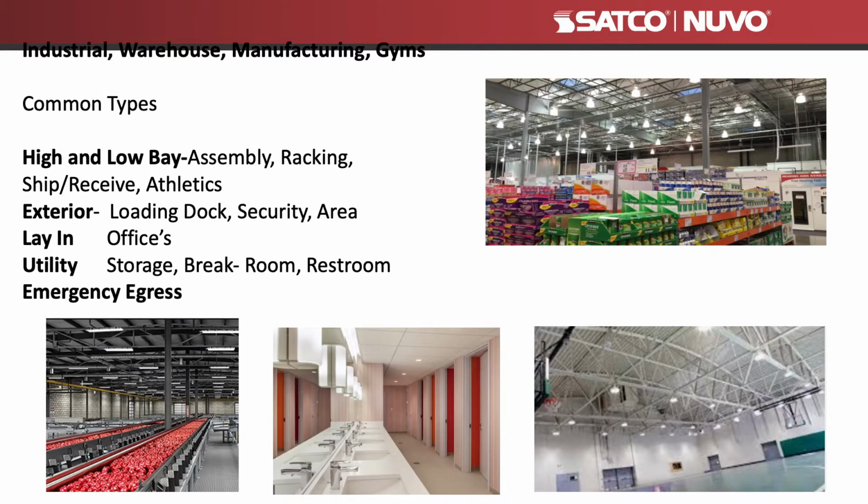So for industrial applications, warehouses, manufacturing, and as I said before, gyms, what are the most common types of fixtures? Well, for all those applications of assembly, racking, shipping and receiving, and athletics, high and or low bay fixtures are the common fixture. Why? Because they provide a lot of lumens, which you need in order to get the correct foot candles into that very large space.